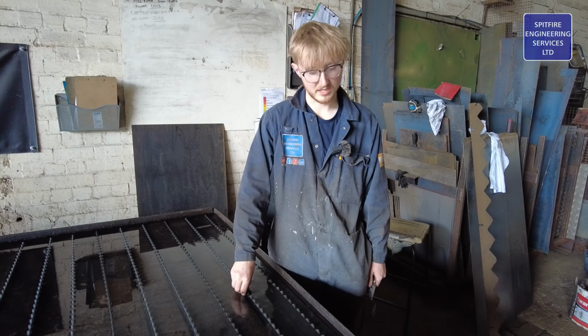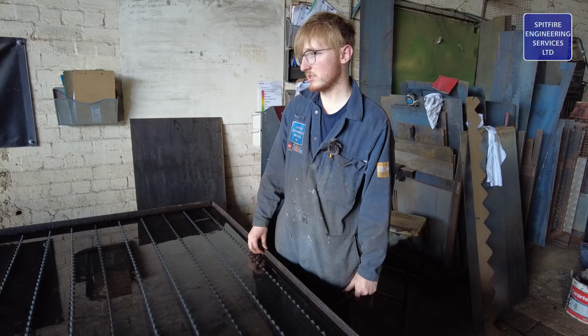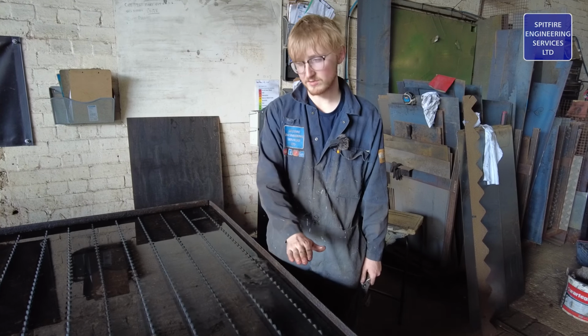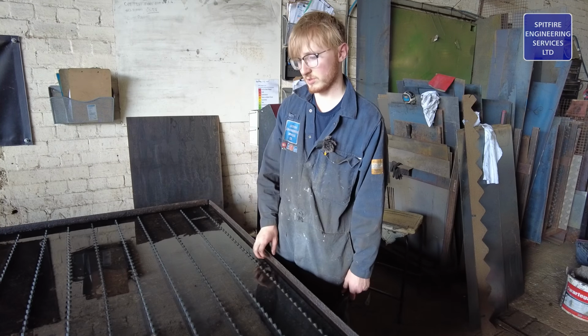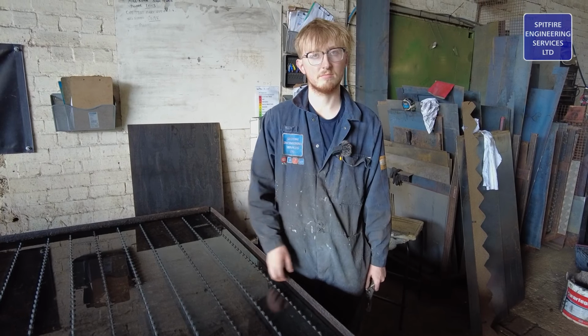We cut all these beforehand. These are 5mm steel. I think that's about it, to be honest. Everything works a lot better. It gives you a lot more of a level surface when you're cutting, and it makes the whole quality a lot nicer, we think.